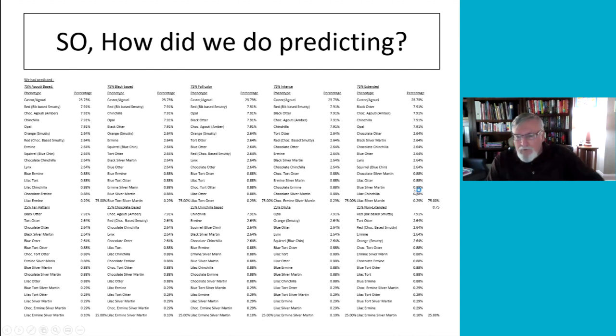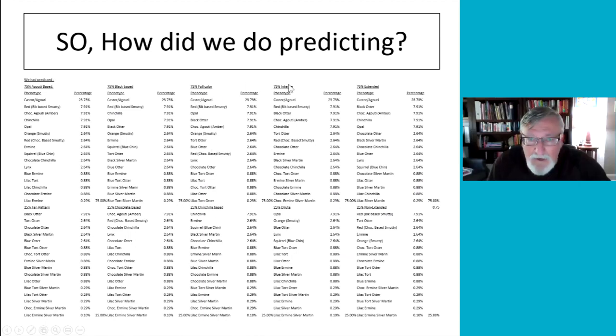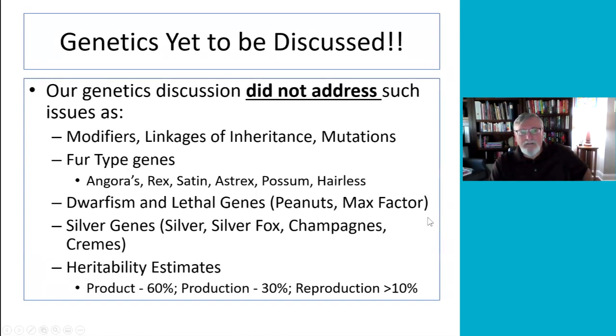So how do we do at our predicting? Well, I put all of that here. We have 75% agouti, 75% black, and across the board, everything I said to you that we would end up getting, trust me, you've got this now. You can take your time and look through it, but we validated ourselves. So understand that our genetics presentation is about done now.